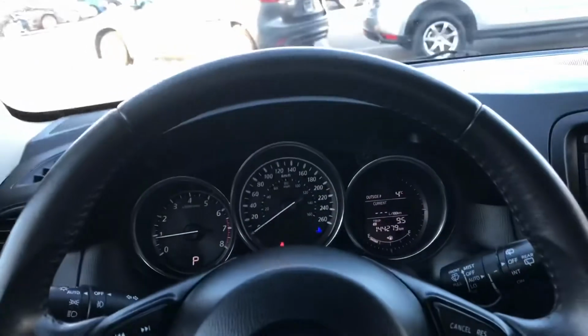Again, leather seats, very comfy. This is very sport oriented. Unlike the 17, 18 is a little bit more comfortable. So why don't we jump on the 14 now.